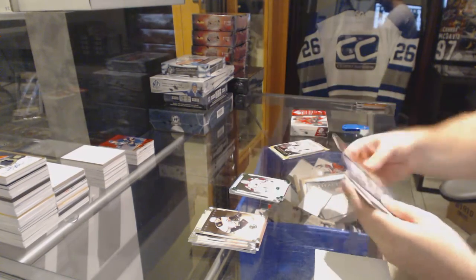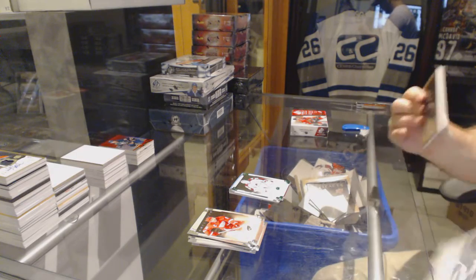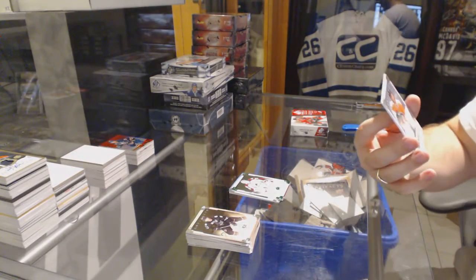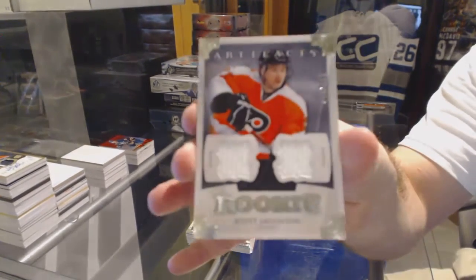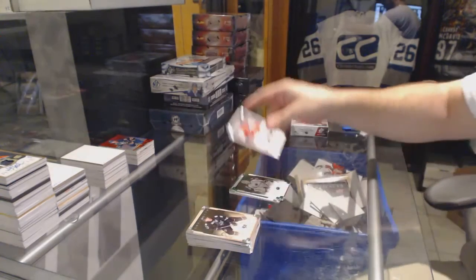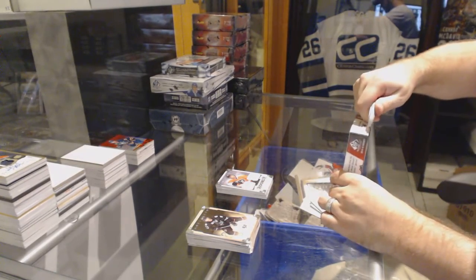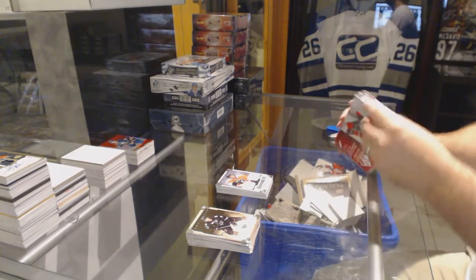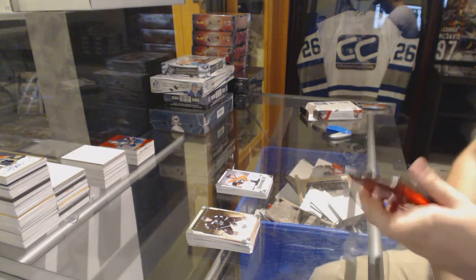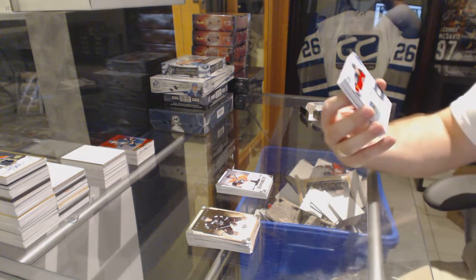$9.99. Emerald to $99, J.S. Giguere for the Colorado Avalanche. And we got a rookie dual jersey for the Philadelphia Flyers, number 125, Scott Laughton. The game used time. Oh, we've got number to 149.